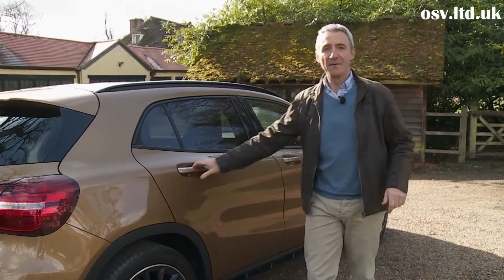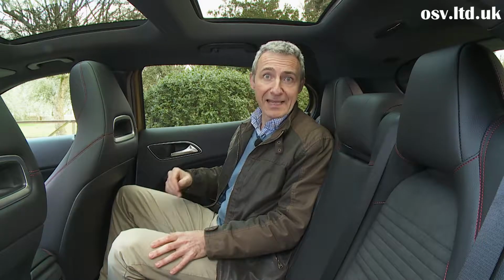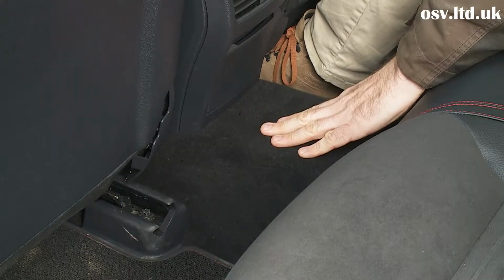Time to take a seat in the back. Knee room is quite limited compared to what you get in, say, an X1 or a Q3, but legroom isn't too bad by class standards, although you'll have hardly any if you find yourself in the middle of the bench, a position that's compromised by this prominent centre transmission tunnel.